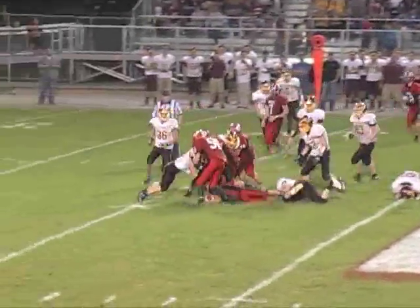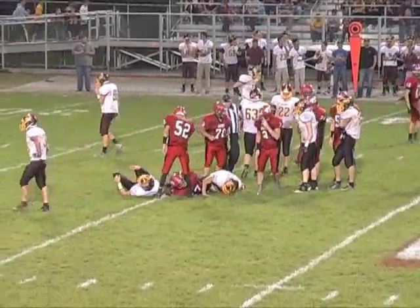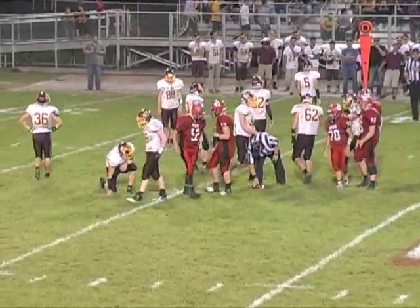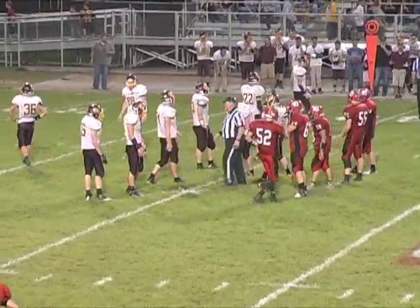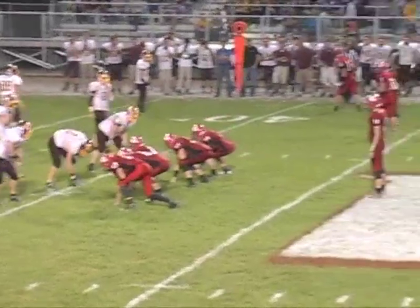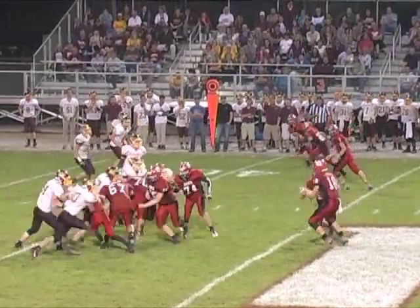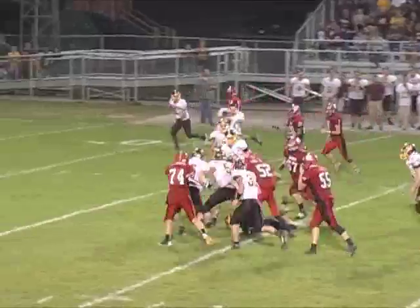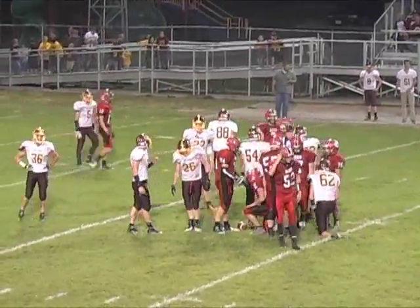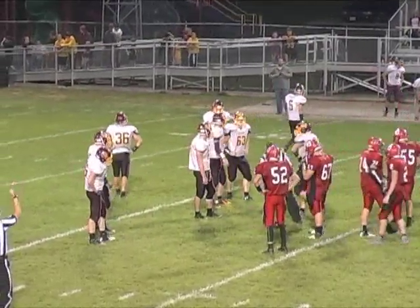Again, hand off to Fuller straight ahead. He powers down to about the 41. That'll make it 3rd down and about 4. Crawl. Again, hand off. Fuller. It's going to be down to about the 38-yard line. That makes 4th and about 1.